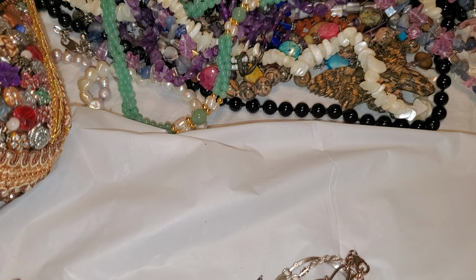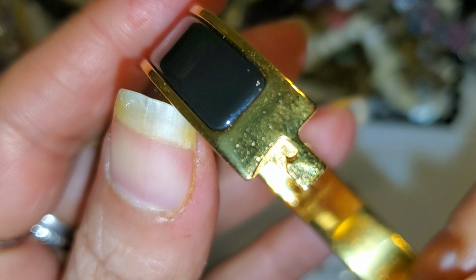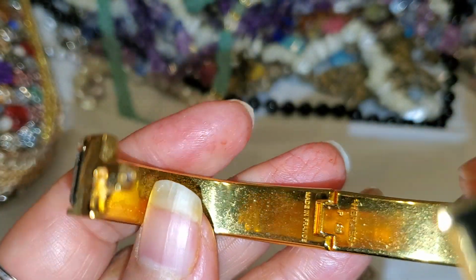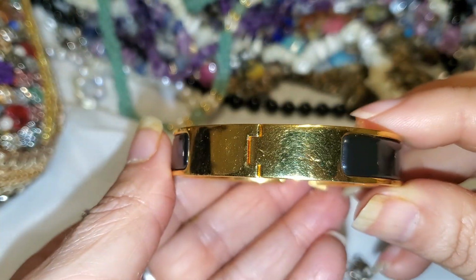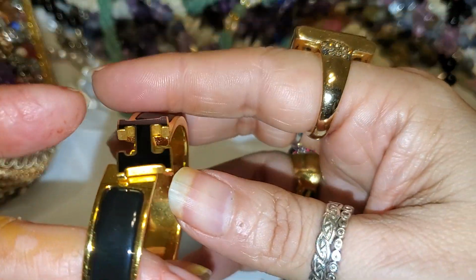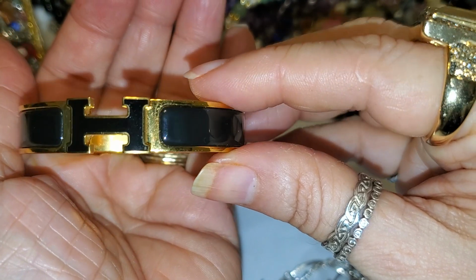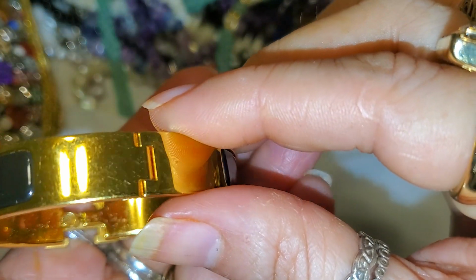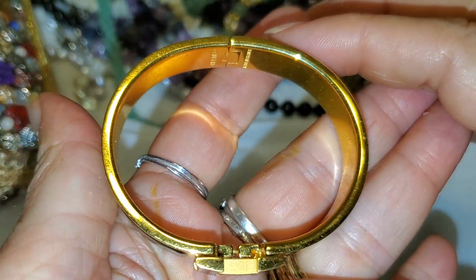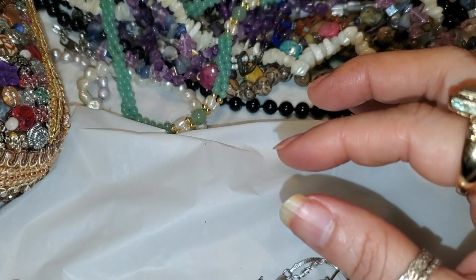If anybody likes bougie, like brands, look at this beautiful Hermes. That's the signature on the inside. Look at that. You guys can see. That's a clip, I think. That is close. There's a lot of attention to detail on the original items.